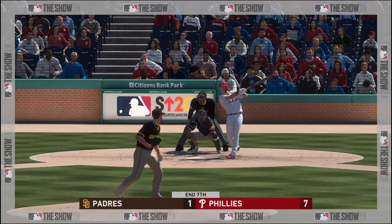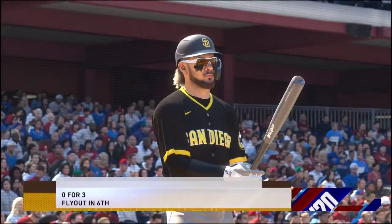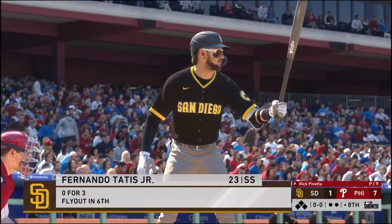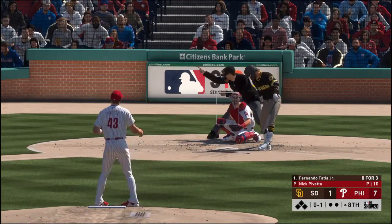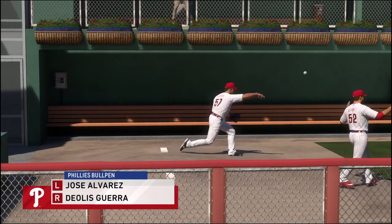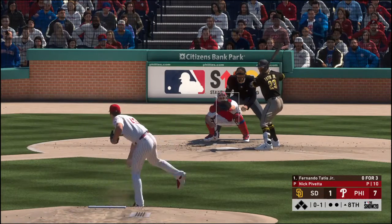But the Phils tack on one more on this solo home run. We'll march on to the 8th. It's the Phillies 7 and the Padres 1. The San Diego batting order turns over and set to go. Fernando Tatis Jr. No hits in 3 tries so far. He's struck out once. Ready with the first pitch. Here it comes. Well out in front of the breaking ball there for a strike. Now a left-hander up and throwing in that Philly bullpen. Into the windup. Here comes the 0-1.